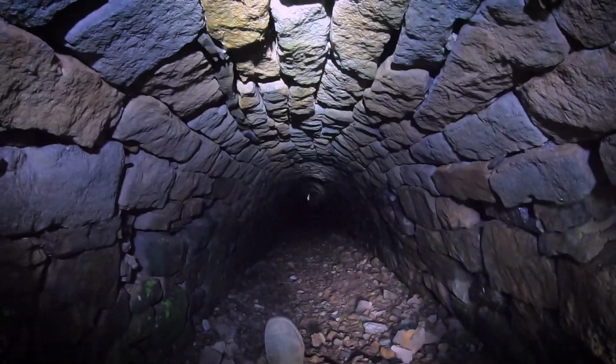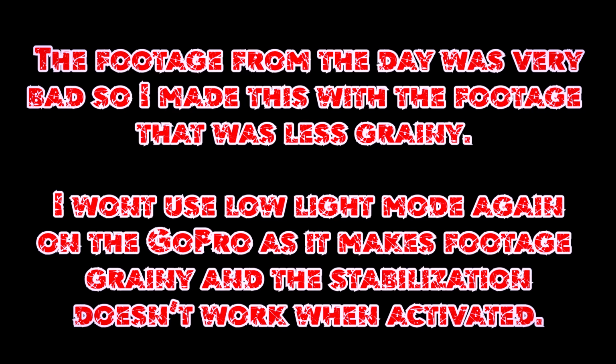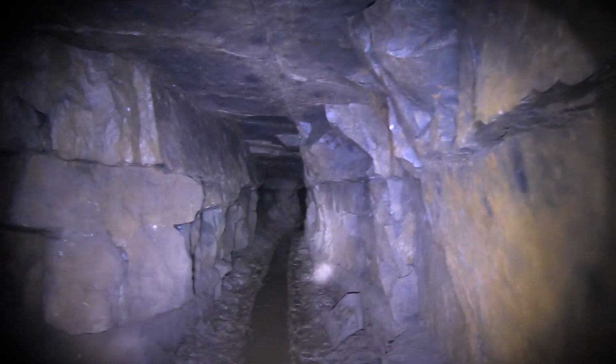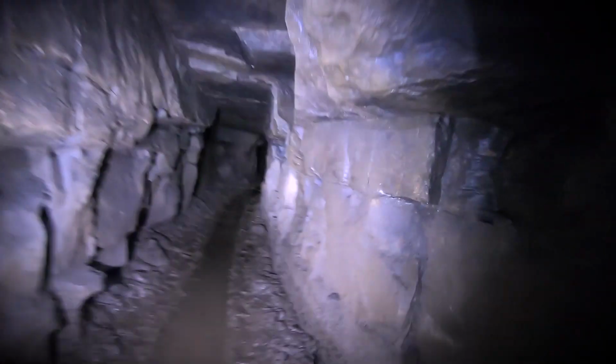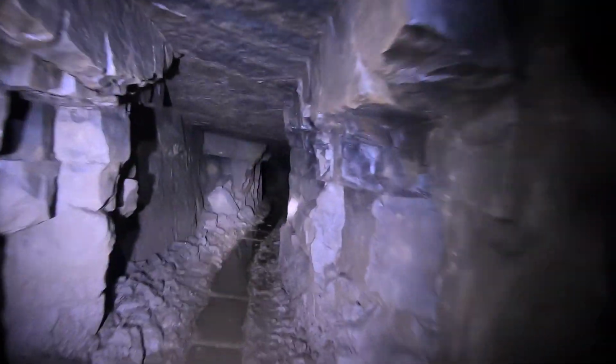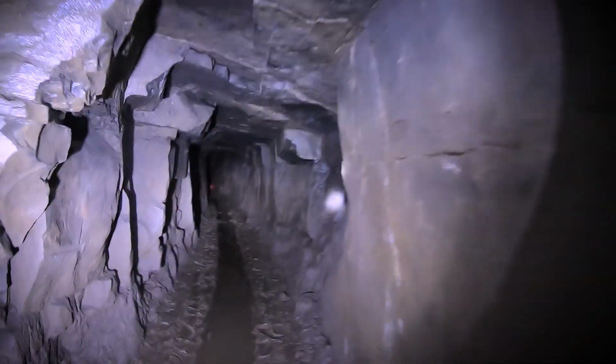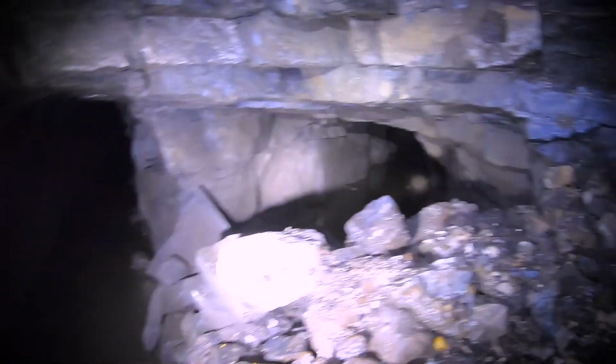A bit low. Right, I'll start the video up when I get further down. Right, so just down from the entrance it comes to a split, so take the right passage first. Keep checking these walls for graffiti, but I'm not seeing any just yet. So let's come to another split.